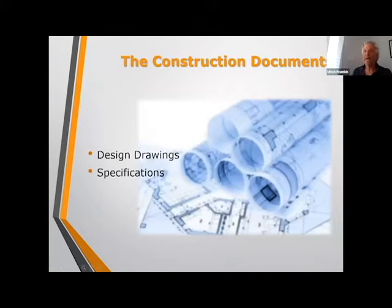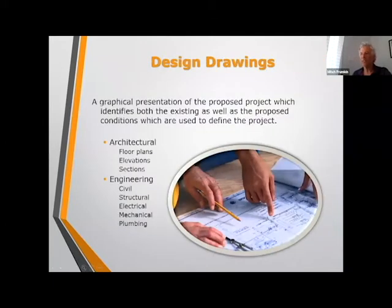The construction documents. Those documents are the design drawings and the specifications. Now, let me tell you a little bit what the difference between the two is. The design drawings are the drawings. I mean, it's pretty straightforward. The architectural drawings for floor plans, elevations, things like that. The engineering are for the civil, structural, electrical, mechanical, plumbing, paving, roofing, all these kind of things. But it's the blueprints. And the blueprint term, I mean, has been around forever, but that's what these are.